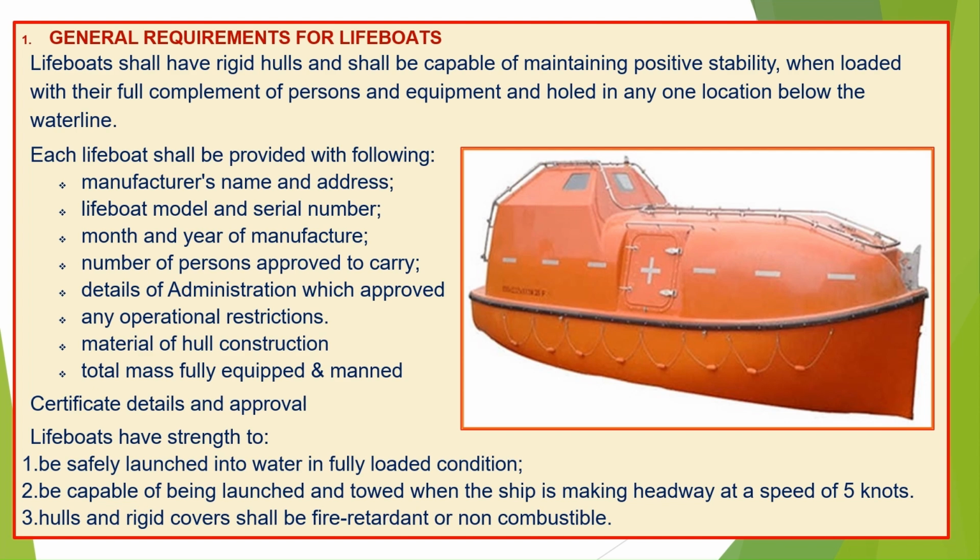Lifeboats have strength to: 1. Be safely launched into water in fully loaded condition. 2. Be capable of being launched and towed when the ship is making headway at a speed of 5 knots. 3. Hulls and rigid covers shall be fire retardant or non-combustible.